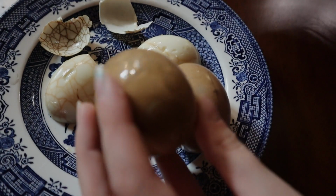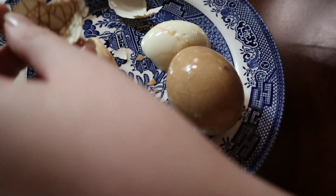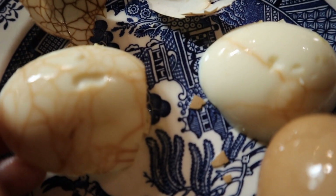So here is the crazy crack. So here is the outside. Here is the beautiful Michelangelo inside. And here is that veined finish. Look at that, gorgeous.